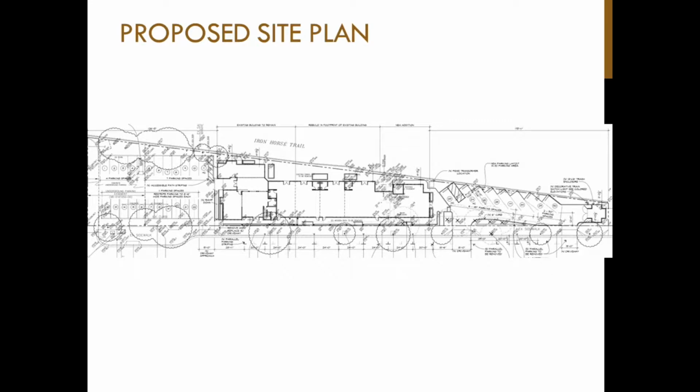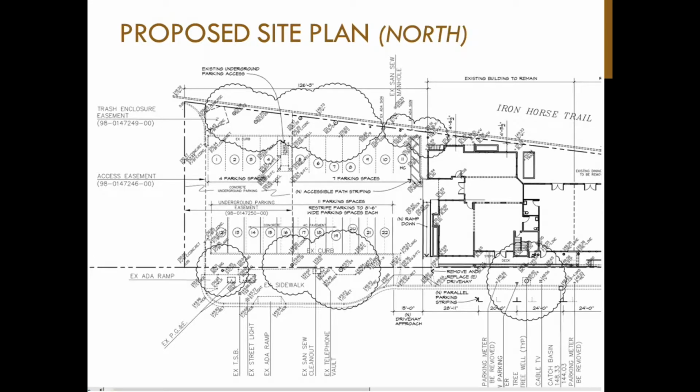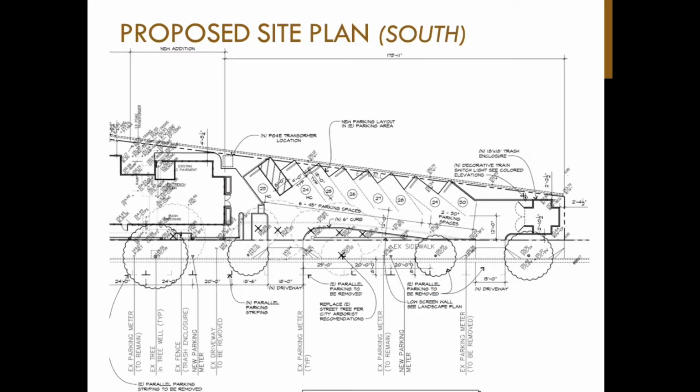There's our site plan. And more specifically, the north side has 22 parking stalls. And there's that new driveway approach. There's the south. And there's the other 8 stalls for a total of 30.